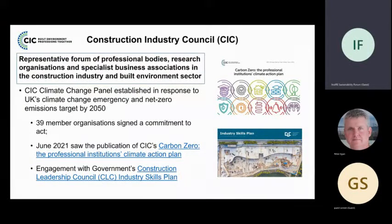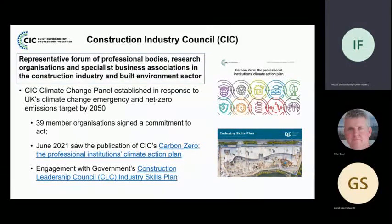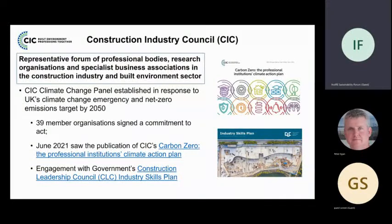So we do have an opportunity right at this point in time not only to look at the competence of individuals to do particular roles like architects, engineers, water and waste management and so on, but actually to upskill them in climate literacy, sustainability, net zero, digital, and obviously things like equality and diversity to change the face of the construction and built environment industry. That's one of the reasons why the CIC came together to build this Construction Industry Council Industry Skills Plan for Carbon Zero, also working alongside the Construction Leadership Council, which is the government organisation that brings all these organisations together from an industry point of view.